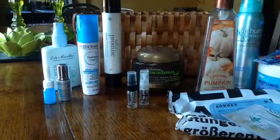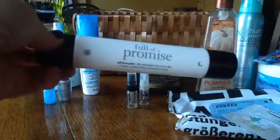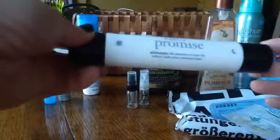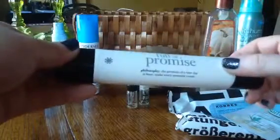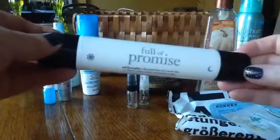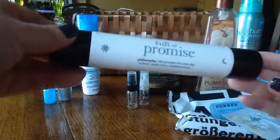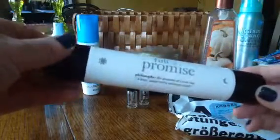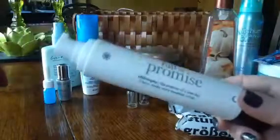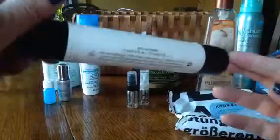So I've tried various ones. This one is the Philosophy Full of Promise. And it's a serum, well, it's two serums. So this one here was to put on in the morning, this one in the evening. I chose this one when I was in the States because it had really good reviews. It was quite pricey, I think about $70. But it was a complete regime. I liked the fact that it was in nice hygienic pumps. I liked the great packaging.